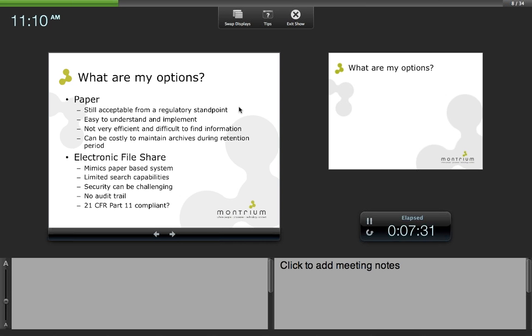The other option is to continue on with our electronic file shares. So this obviously mimics a paper-based system where we're using folders to file things away. We also have very limited search capabilities. We don't have any metadata here, so it's very difficult sometimes to find documents. And I'm sure that you've all been in the situation where you're clicking through a file structure, trying to find a document. You do 15 different clicks just to find that the document's actually not there.